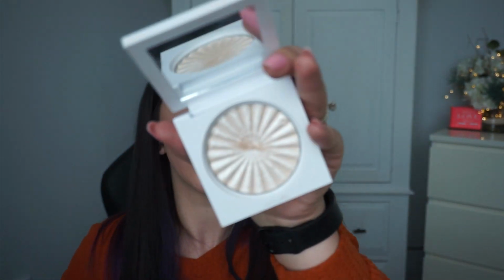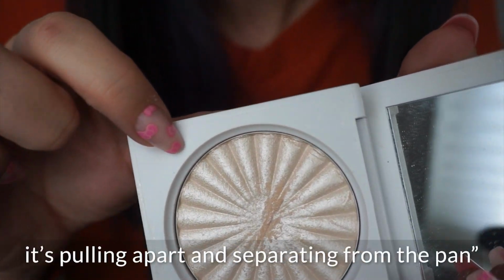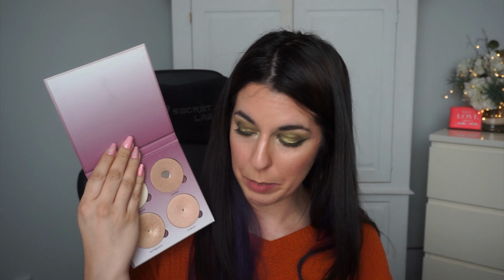So I ended up reaching for my Ofra Glazed Donut highlight. This was the Nikki Tutorials collab. This is drying out. I can tell because along the edge of the pan, it's pulling apart and separating from the pan itself. So I'm going to cover up the shade that's in my project pan, but I ended up reaching for everything but butterscotch down here. I freaking used Gumdrop. It's my favorite shade. It has the biggest pan in this. Used that multiple times this month, and then I used Starburst 1 or 2 times.